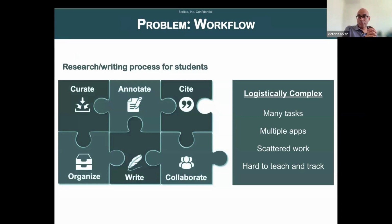There's lots of steps involved, like what you see here on the left-hand side of the slide. And over the years, librarians, teachers, and students have had to cobble together a lot of different tools to get through that workflow. So you might use, for example, a standalone citation tool. You might use a PDF annotation tool to help you annotate database articles. You might use a web clipper to help you gather internet research and so forth. And then you're typically writing in Google Docs or Microsoft Word these days.